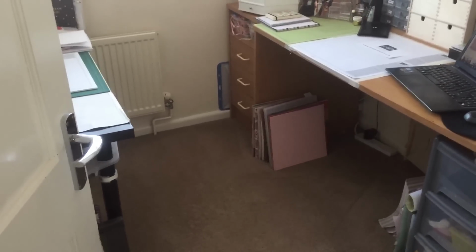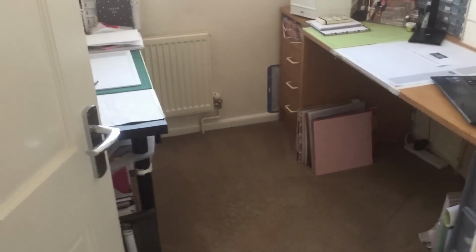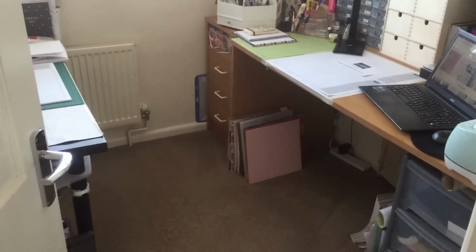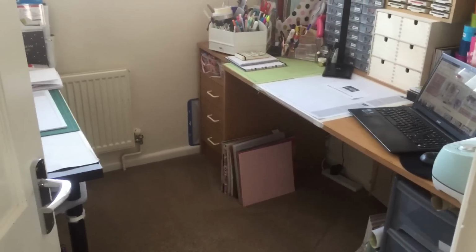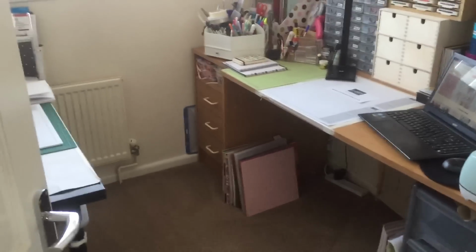So in the UK, a standard house normally has 2 bedrooms and then a box room. We call it a box room because it is a box. It's normally a square or quite a slim rectangle, and you can only normally get a single bed, or it could be used as a study. For me, it's my crafting area.